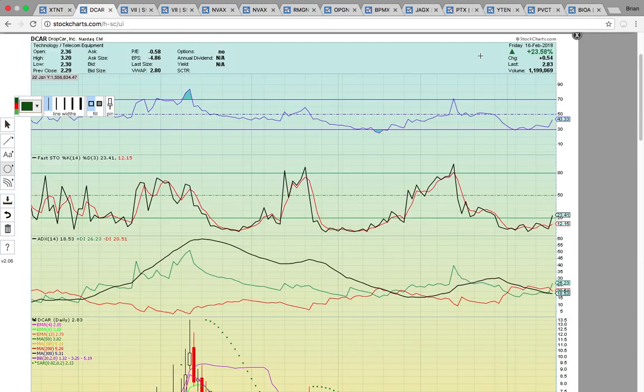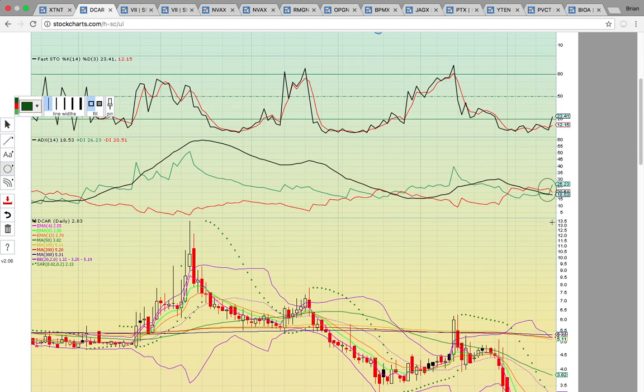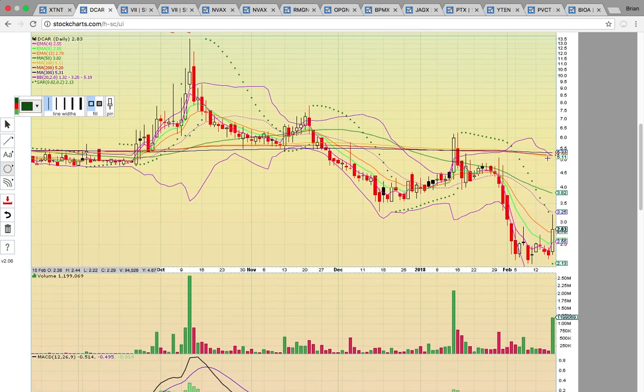Okay, let's look at DCAR. This closed up 23%. This chart is heating up. You can see the bullish crossover here, with the green line, which is plus DI, crossing the red line, minus DI, and the black line, ADX, to the upside. And then notice how Fasto is below 20. It dropped below 20 on this day, and then it closed above that level. So it's a signal that the chart's heating up after a big pullback.